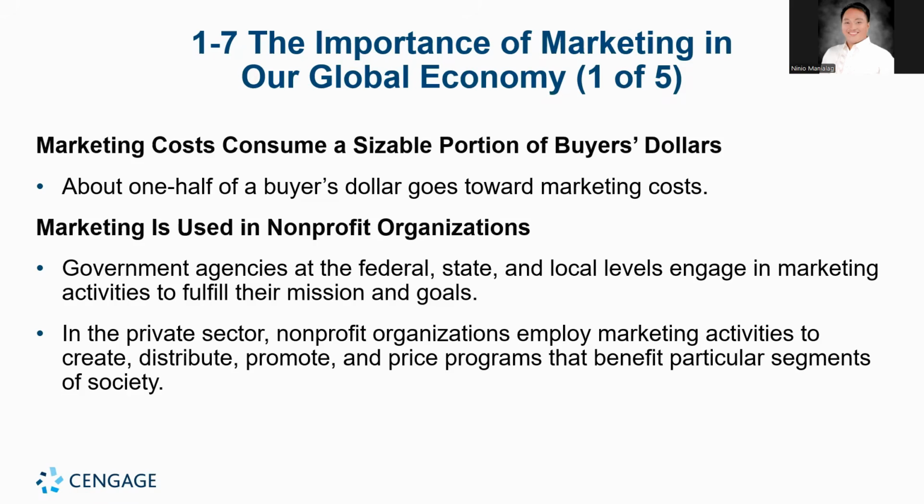So aside from government agencies, nonprofit organizations also use marketing to promote their causes and provide benefits to specific groups in society. In the private sector, nonprofit organizations employ marketing activities to create, distribute, promote, and price programs that benefit particular segments of society. So nonprofit organizations use marketing to make people aware of their programs, encourage support, and reach the communities they serve. Also, their main purpose is not profit. They still need effective marketing to achieve their mission. For example, a charitable organization may use social media campaigns to raise awareness, attract donors, and encourage volunteers to support programs for education, health, and community development.